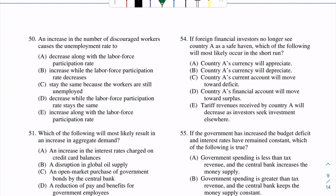50. An increase in the number of discouraged workers causes the unemployment rate to. All right. So if you have more people that are discouraged, basically, I'm trying to find a way to explain this. A discouraged worker is somebody who is applying for a job, and then they're just tired, so they're just discouraged. So if there's more people that are discouraged workers, this causes the unemployment rate to decrease, meaning that they are applying for a job, but then they're tired. And if they're tired of applying for a job, they stop applying.